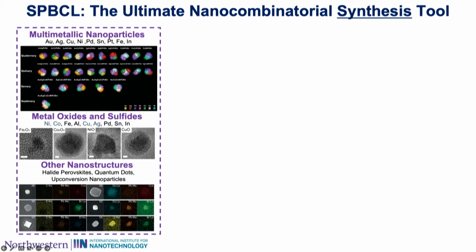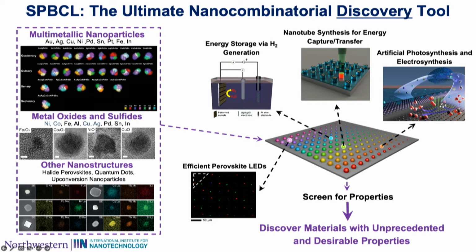But if you're following the point, to this particular point, what we know now is we can make a lot of things. We can make metals, we can make metal oxides, metal sulfides, lots of interesting structures like halide perovskites, quantum dots, upconversion particles. Again, I think as long as you can come up with a combination of solvent/reactor and precursor compatibility, it's fair game in terms of coming up with a synthetic protocol to make these structures in mass.